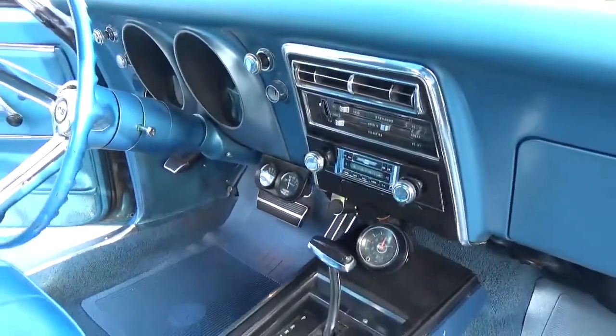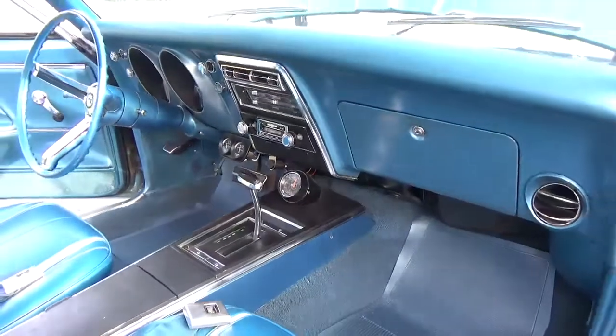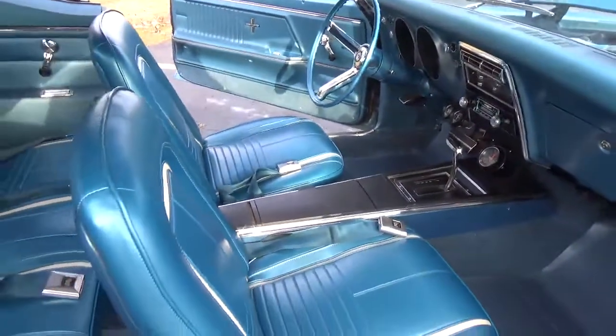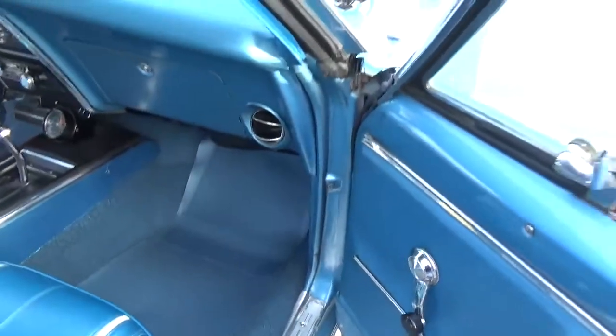Dash is real nice. It's got the optional factory clock. They added a pair of gauges under the dash there. Beautiful car, guys. So the jambs and everything, this is a very nice car.